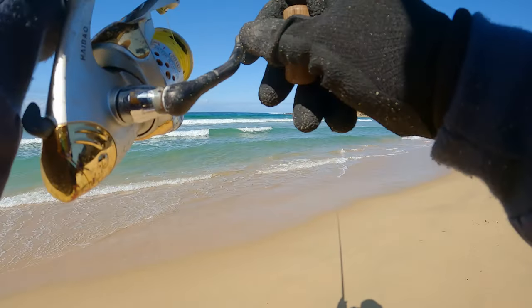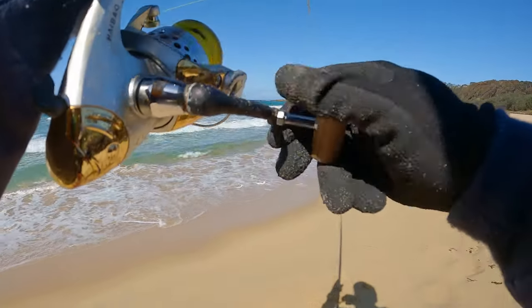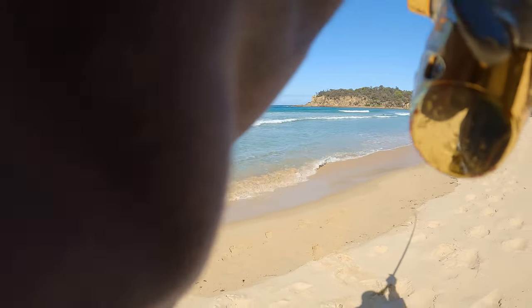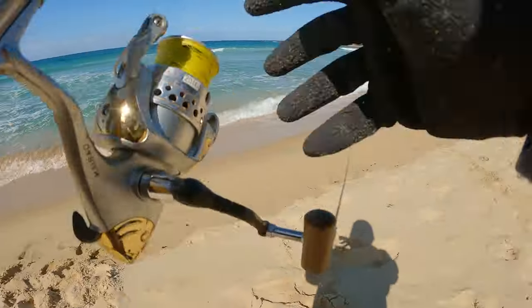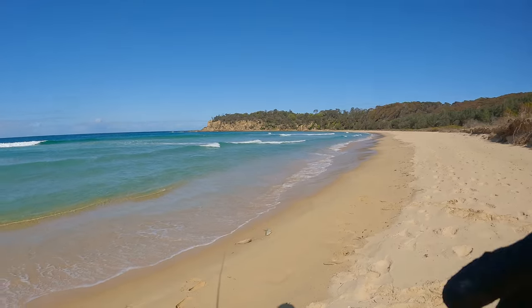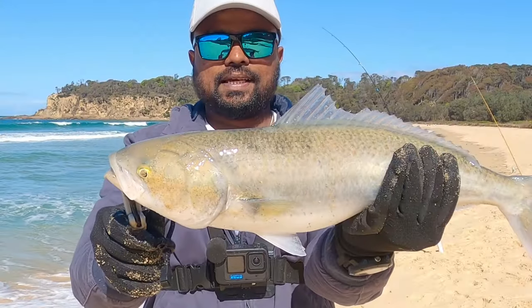Oh, do you guys see that? It gave a good jump. Oh buddy. Oh my god, double hook. Oh my god, first time I got a double hook. Wow, that's a nice catch. Oh my goodness. Wow, mate. It's a double hook. There's two salmon at once. There's a big one and a small one. Nice catch for the day.